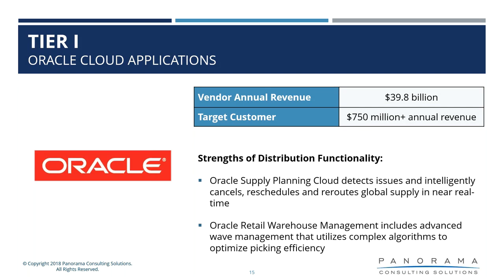Next one on the list here is Oracle, obviously another large tier 1 vendor. Almost a $40 billion company, with a little bit more hardware and other types of applications going into that than SAP. But again, still obviously a very viable, one of the top vendors out there in this space, and not going to be acquired by anybody.